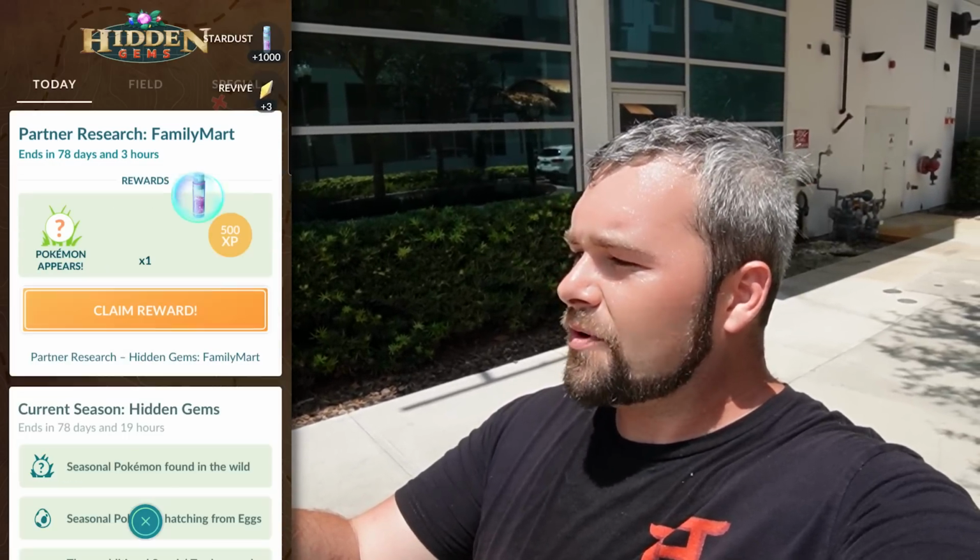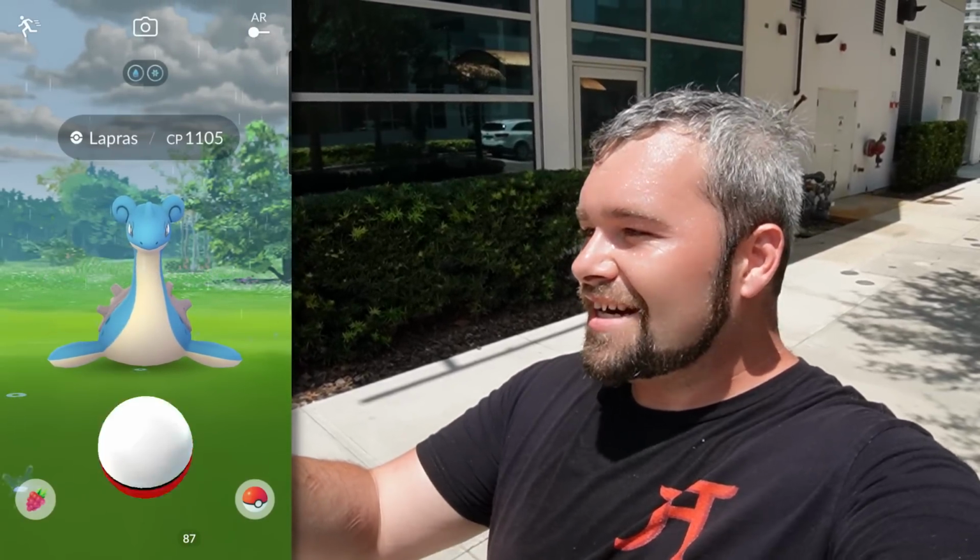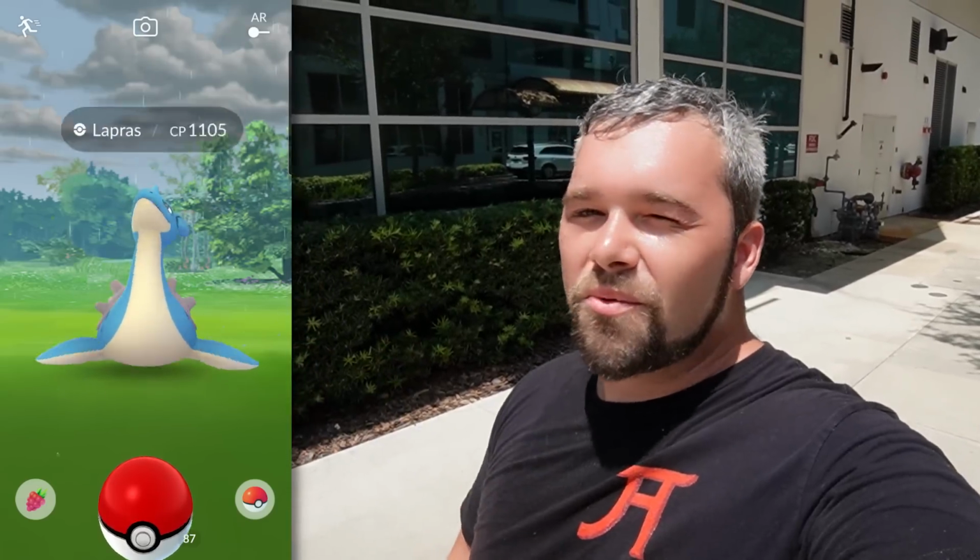Let's claim the dust, let's claim the revives, and of course the hyper potions, or actually those are max potions. And we can finally see what this encounter is, but first we get a Poffin, we get another 500 XP, and we're gonna get ourselves a Lapras that isn't shiny sadly, and an 1105. 1131 would have been the hundo. Now let's take a look at this Lapras. It is a 13-13-11, not amazing. But now for page 3, we have to power up a Pokemon 5 times, defeat 5 Team Go Rocket grunts, and earn 2 candies while exploring with your buddy.